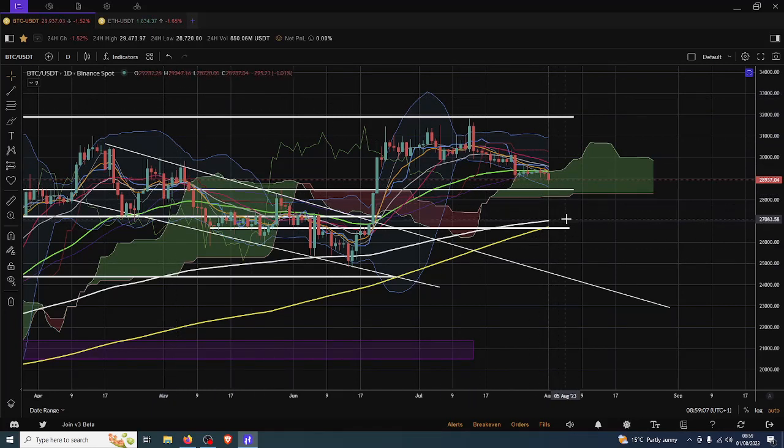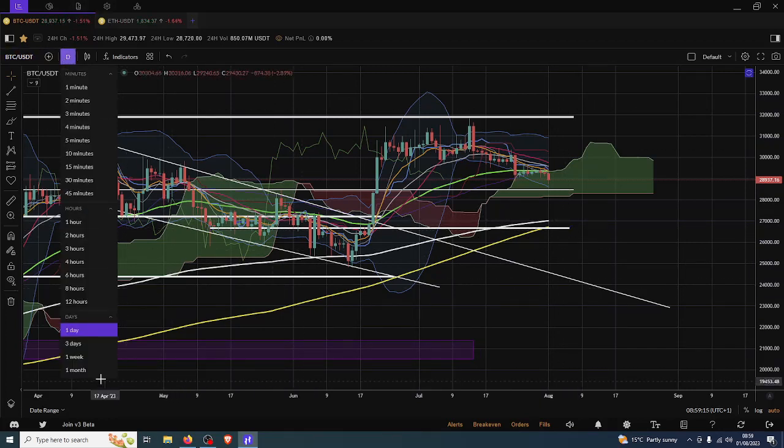28,500 is the main area, and then what? 27,000 would be another great area. 26,600 is another great area. Lots and lots of great areas on this chart.